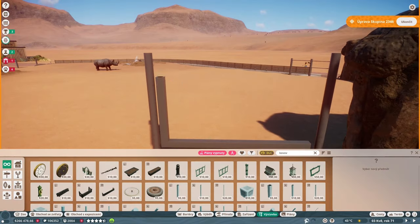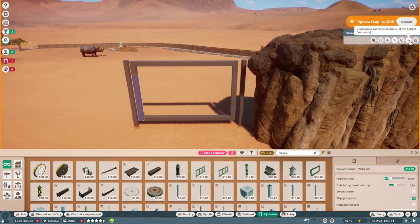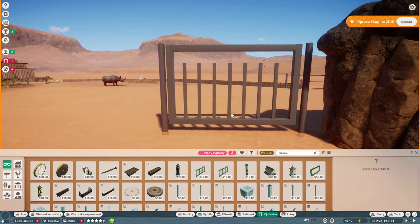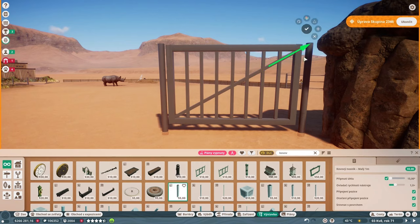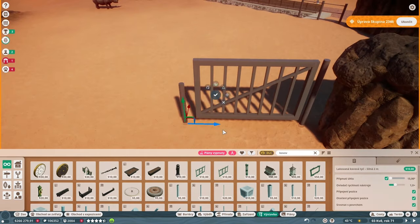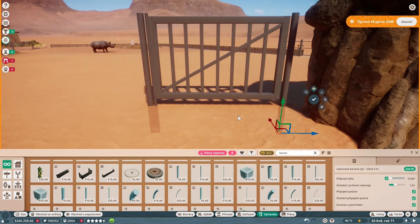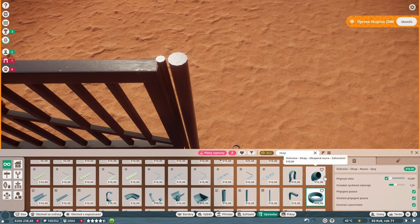Currently, I am constructing a metal gate that I've tried to model after a real photo I found on zoochat.com from a backstage area at a rhino enclosure. I have taken great care to ensure that the gate appears functional, paying special attention to details like the hinges and the lock. And I'm proud of how it turned out.